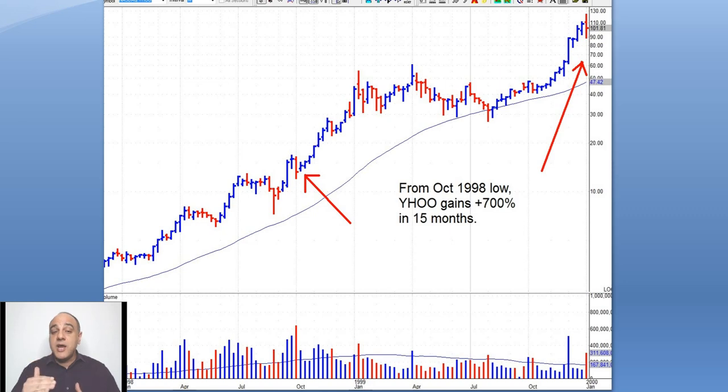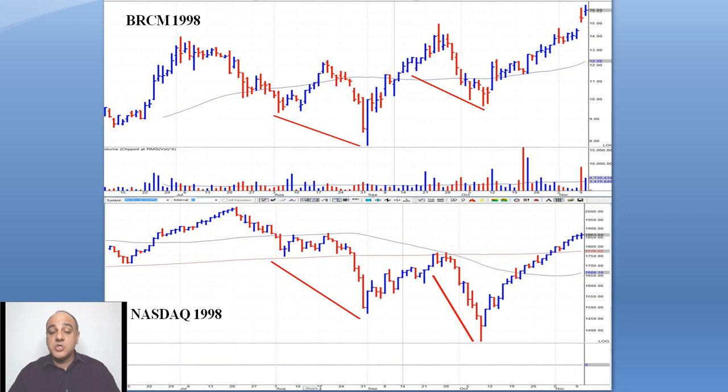Think of it as a spring, like a coiled spring, meaning the market is keeping the spring down and keeping the tension down on these stocks. And as soon as the tension is relieved off the market, these stocks have the potential to go on to become very strong winners. Another example from 98 is Broadcom.